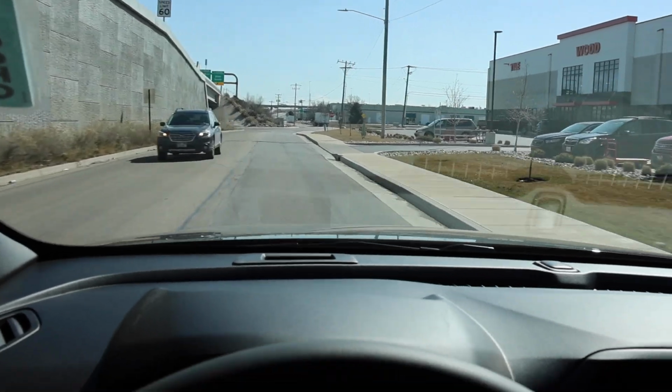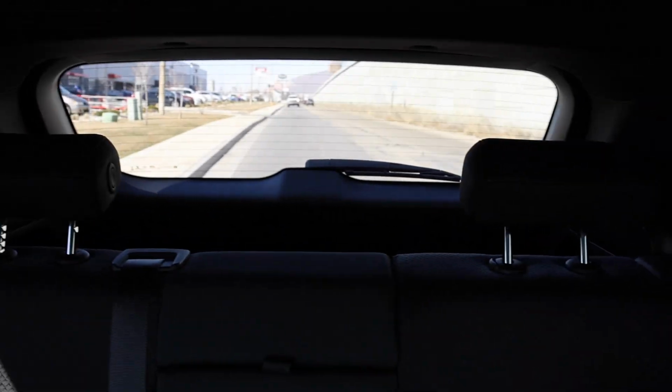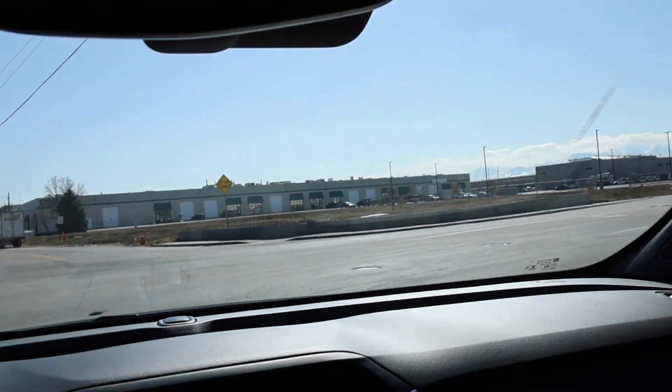And visibility, let's see. Hopefully you guys can see. I can't look back there for you, but hopefully you can see. There are some blind spots back there, but not too bad.